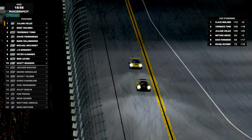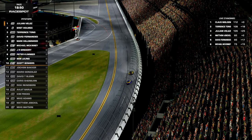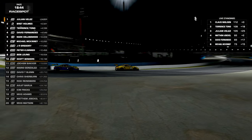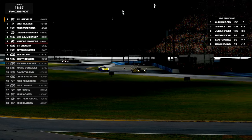Meanwhile, back to P1 and P2, 4 seconds ahead of Terence Tong. So Terence Tong is still in this one because he is still within the podium, but it's a long ways away. He needs a great second half of this race to catch up and attack these drivers in P1 and P2.